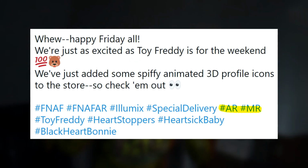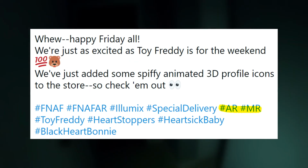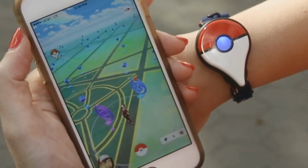Perhaps this device will appear in-game as a 3D object, seeing as Illumix has been dropping a lot of hints about incorporating more mixed reality features into the game. Speaking of mixed reality, there's always the chance that this isn't an in-game device, but rather a separate accessory that you will be able to purchase, similar to Pokemon Go Plus, which was sold a while ago. Perhaps this is a way to make the game easier and will give skilled players a higher advantage.